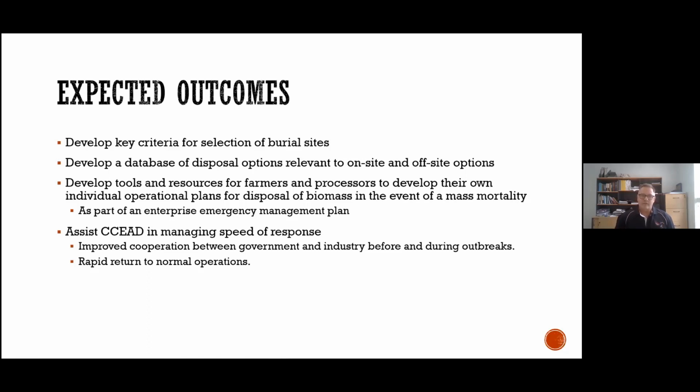So there are advantages in disposing of product on-site. Another part of the project was to develop tools so that producers, yourselves, when you're looking at your emergency management plans on your own facilities, can have a look at your own properties and look for options on site for disposal of large volumes of biomass. So we did go through that process.